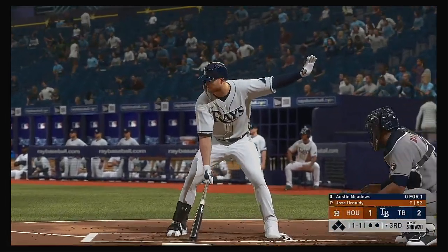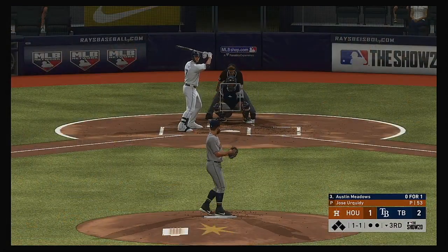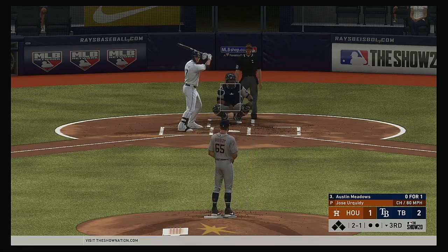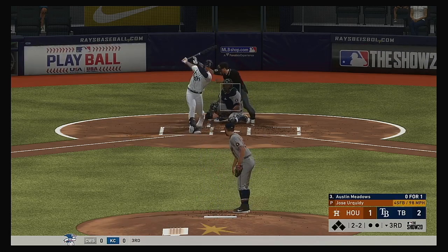Bottom of the inning now. Digging in now, Austin Meadows looking to put the ball in play here. He went down on strikes in his first at bat. Yeah, and kind of shocked he got blown away with a fastball. You could tell he was late on that one. And we'll see if he tries to cheat to something this AB.